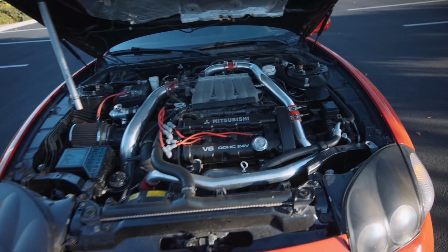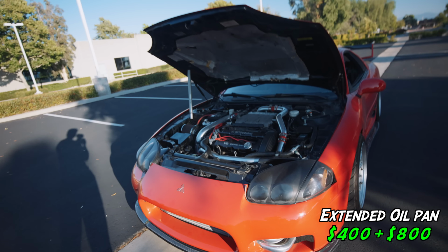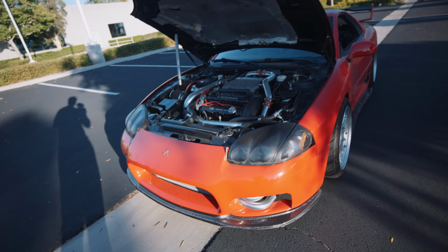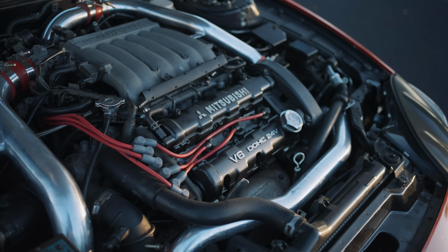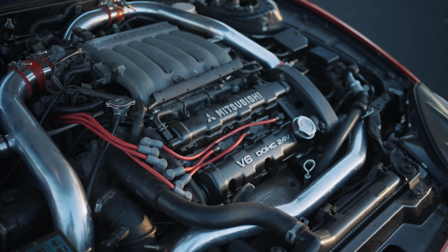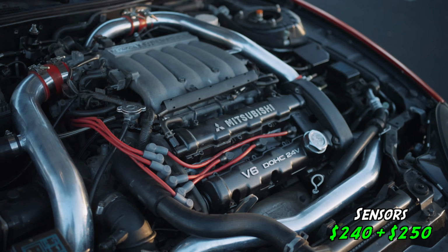Anyways, the extended oil pan should be around $400, and if you pay someone to do it for labor, it should be around $800. Besides that, we have the OEM axles that were refurbished for $300 when we did the extended oil pan. The most recent issue it had as far as running was the camshaft position sensor and the crankshaft position sensor, which both gave out at the same time. Those were each $120 plus the labor of $250.